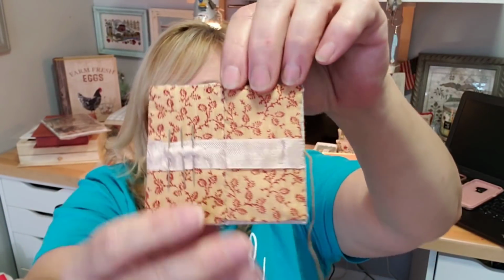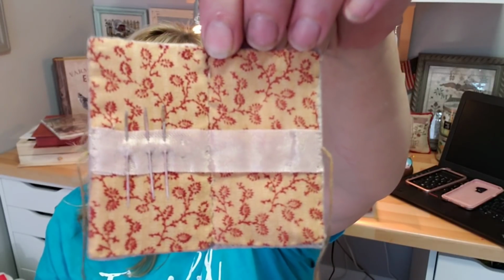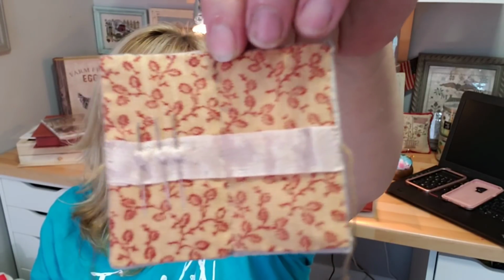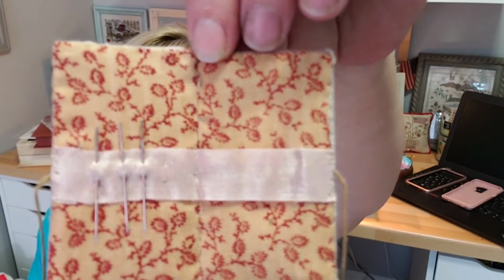And then on the inside is just this little cute calico print fabric, and I took some seam binding ribbon and strung that across there. And you stick your needles in it, and doesn't it look very vintagey? It's so cute. I love little stuff like this.